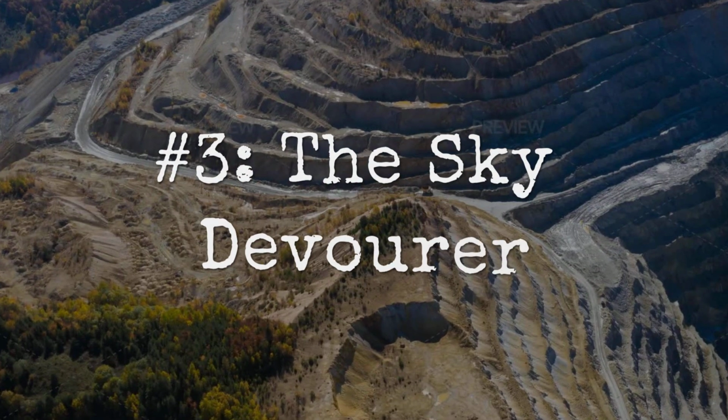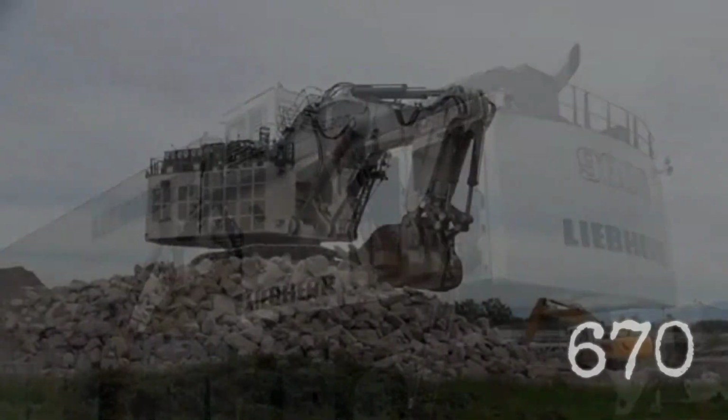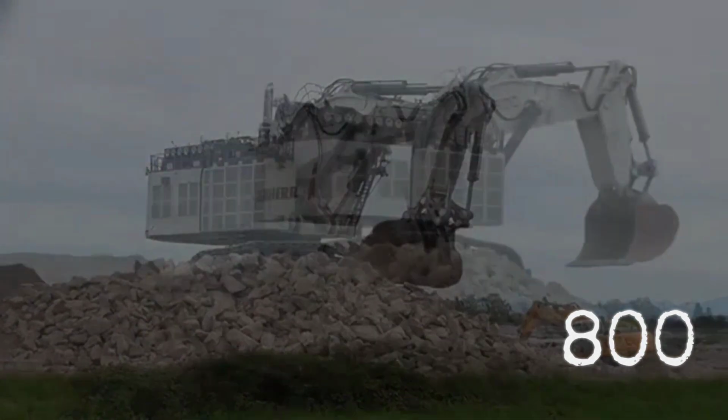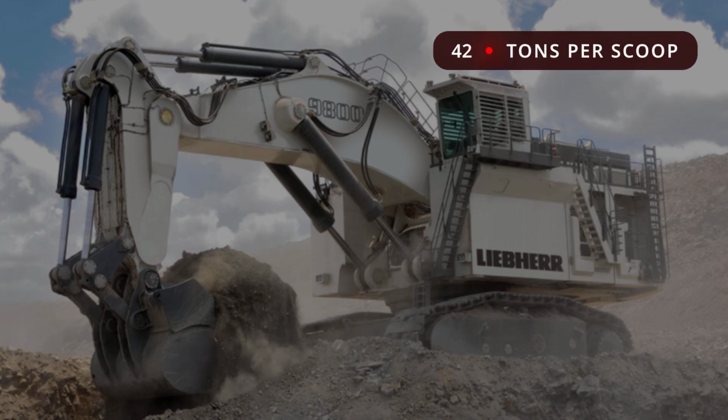Number 3, the Sky Devourer. This is where scale starts to lose all meaning. The Liebherr R9800 is a hydraulic mining excavator weighing nearly 800 tons, with a bucket that can scoop up 42 tons of material in a single bite.